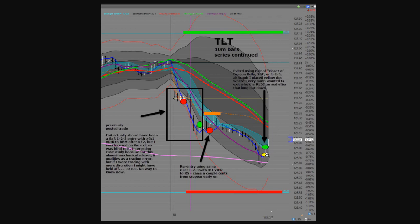He was tempted to place it here, but was following his rules and went for an exit at the dragon's belly. Could have played a 1-2-3 in that same area. Well done.